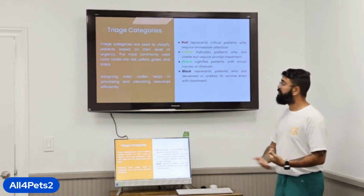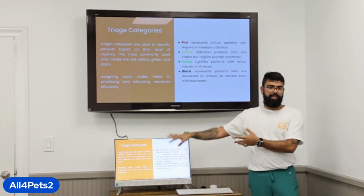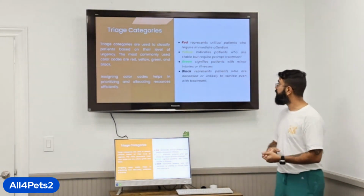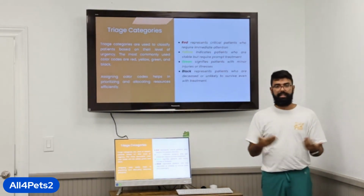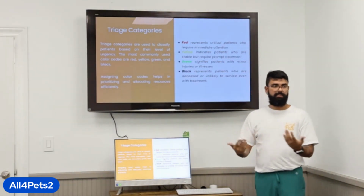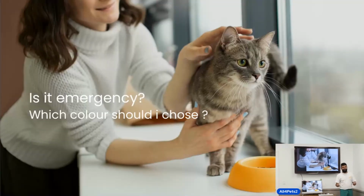We have green, usually for those patients that came with skin problems, otitis, and all those minor problems that we can deal with 1 to 3 hours later when they arrive here. Okay, black, unfortunately, is for patients that get here dead on arrival, and most of the time it's unlikely we can help them survive, because sometimes the patient got here already dying in the process, or dead, unfortunately. So that's the part that everyone's gonna work with me.